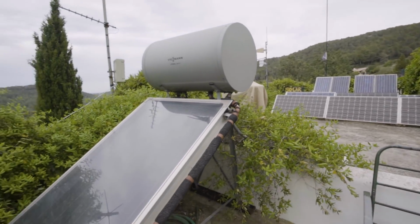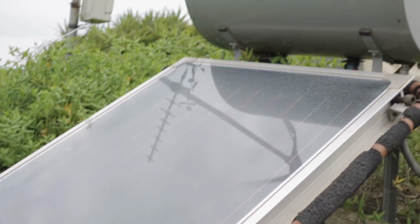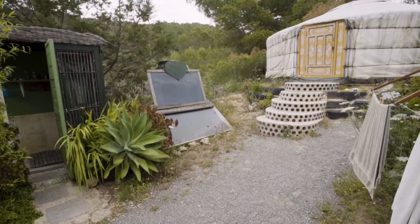In Spain especially, you can't even build a new house without having a solar hot water heater for domestic hot water. You can save more than 80% on your domestic hot water bill by installing one of these devices.